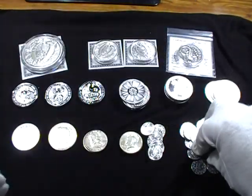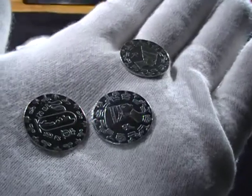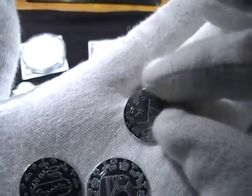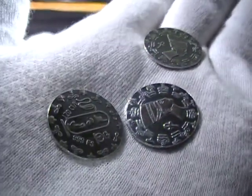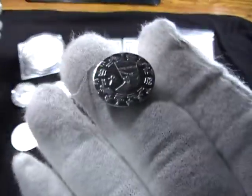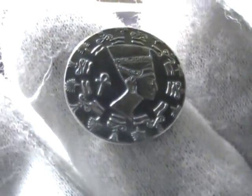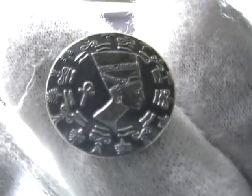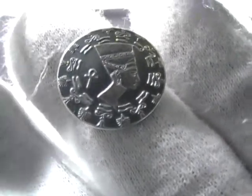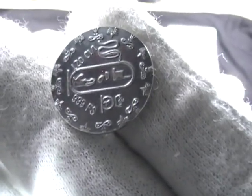And last but not least, in this massive pile here, no, it's not that massive, you have another offering from Monarch Precious Metals, and this is Nefertiti. These are all 1/10 of an ounce silver rounds. I picked up 40 of them. And of course, being Egyptian motif, it was a must-have. .999 fine silver.